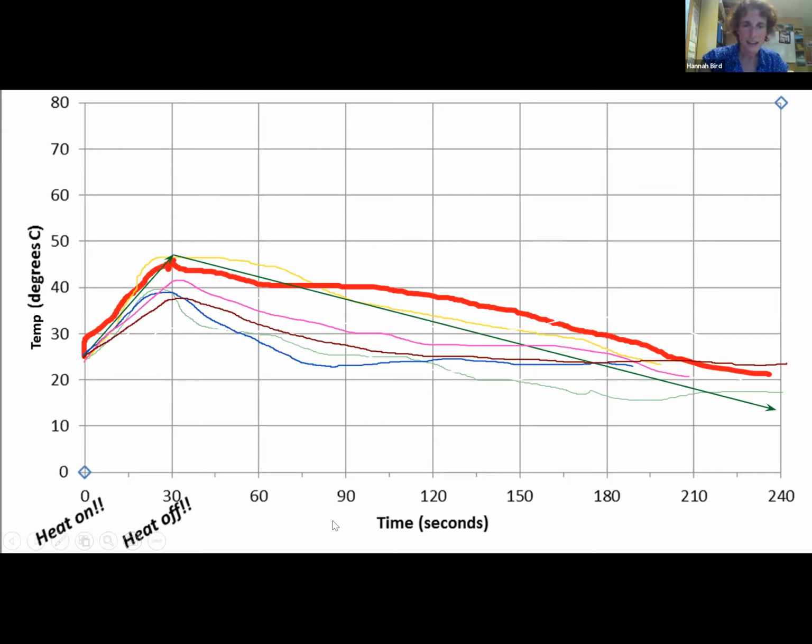So great, now we've got those on there. I'm just going to remove all of those lines. Thank you very much, everybody. So what you guys were suggesting is that while the heat's on, we are going to see the temperature rising quickly up to about 45 degrees maybe, and then different people had different senses of whether they think the heat will leave quickly, or whether it's going to decrease more slowly. So that's really useful, really helpful.